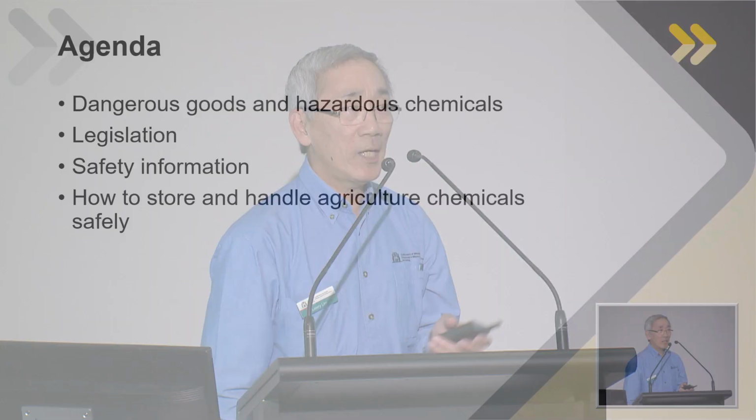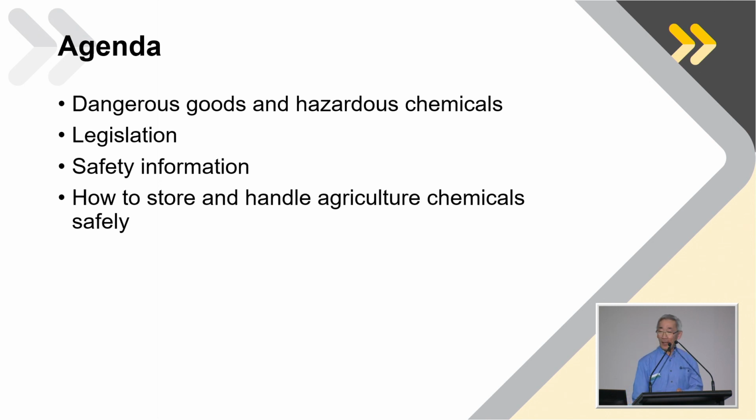So that's what we're talking about in this session, just briefly, some tips on chemical safety, so that with some of these tips, you can be safe on your farm. We'll look at some differences between dangerous goods and hazardous chemicals, a bit of the laws, and some safety information. And I'll put a plug for our counterparts in Safe Work South Australia, because they have a very useful, simple video on chemical safety.